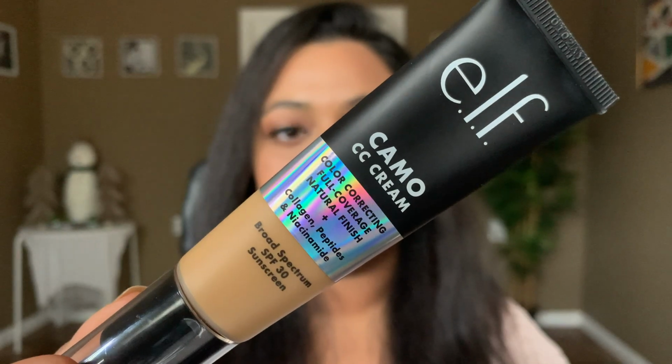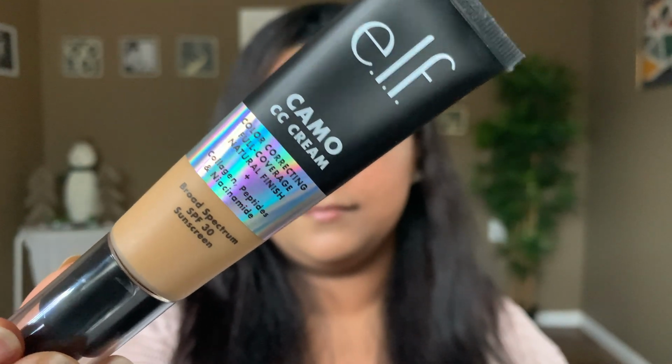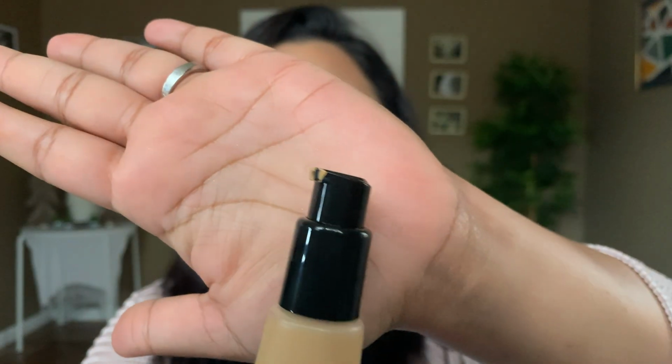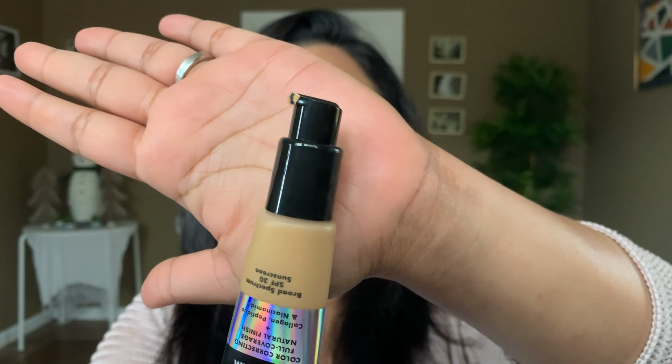Now let's move on to the e.l.f. Camo CC Cream. This comes in 20 shades, so the shade variety is really good on the e.l.f. website, and this retails for $14, which is pretty high according to e.l.f. prices. At least that's what I feel. Generally, when I think of e.l.f., I feel like $5, $6, $8 maximum. But $14 was definitely quite a jump for a CC cream from e.l.f., I would say.